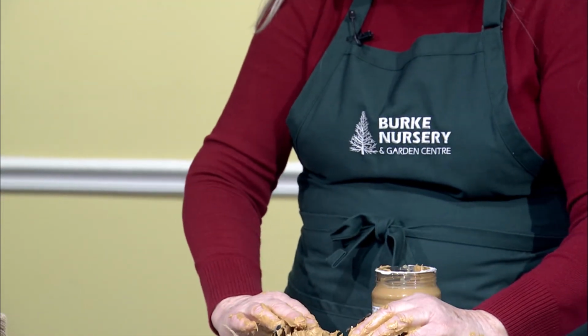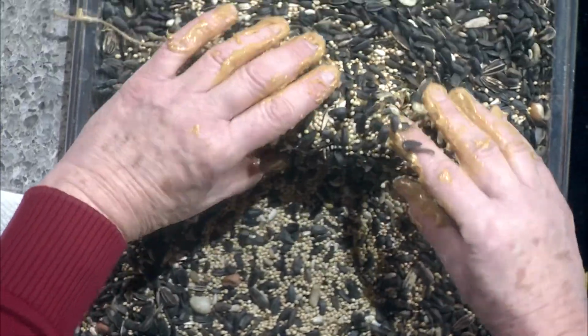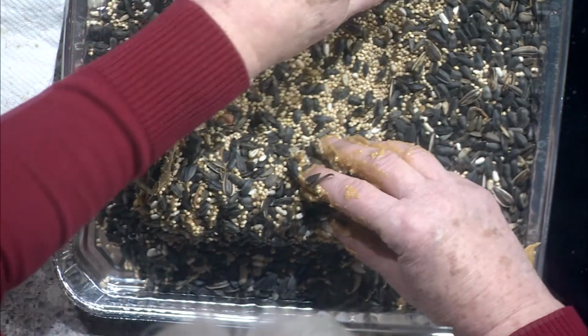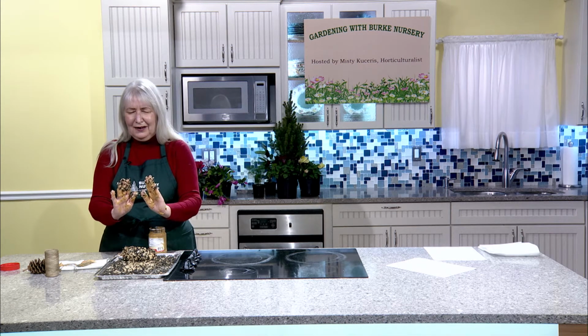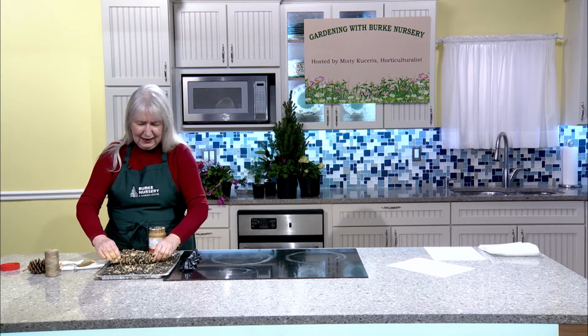And you can either wash your hands now if you want, or why bother? Because the next step is that you're going to take this pine cone and just roll it in the bird seed, which I have here on a tray. And then you realize, yes, it is time to do something about the hands. So we're going to just keep rolling this. And when we come back, I'll have clean hands.